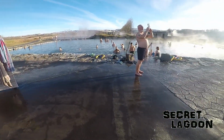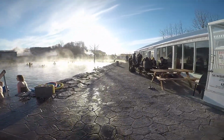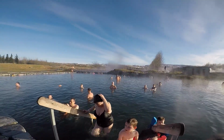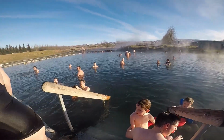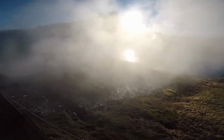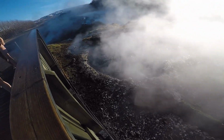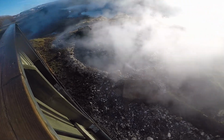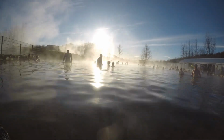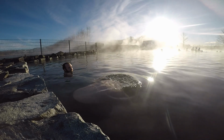The last stop on our tour was the Secret Lagoon, the oldest swimming pool in Iceland, made in 1891. The water is supplied by the little geysers around the area as well as hot springs. The pool water flows continuously and stays at a constant temperature of 38 to 40 degrees Celsius all year round. And it is incredibly majestic.